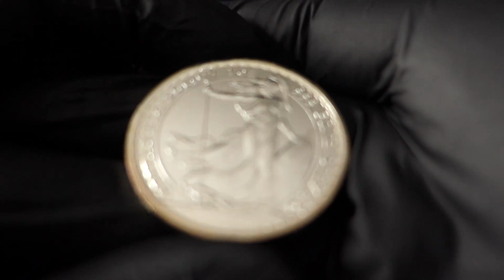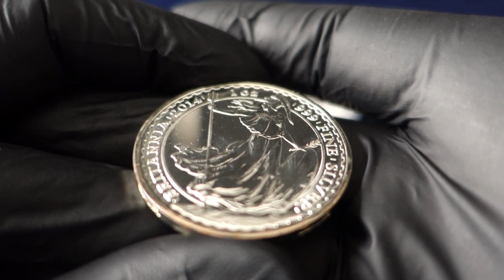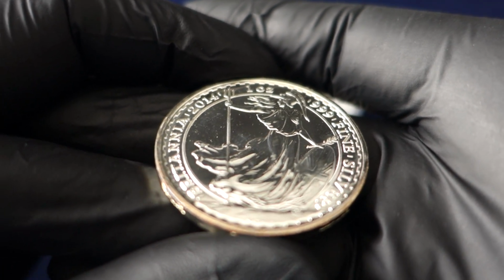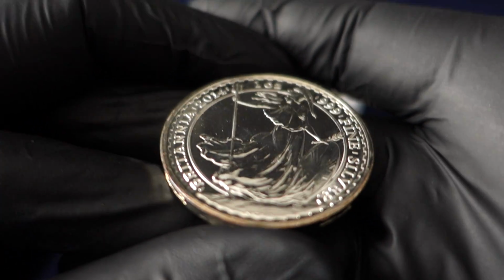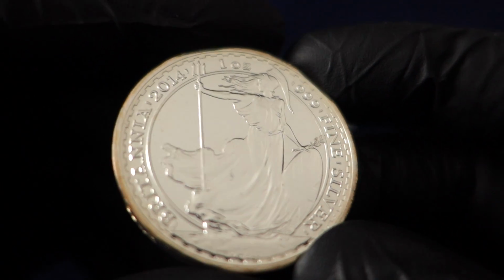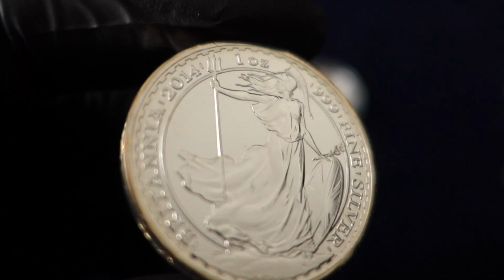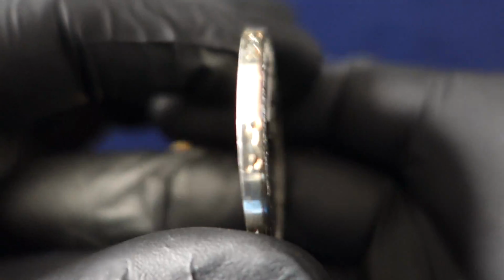Now, getting on to government minted, as I've done many videos on, the plus side to this would definitely be it's the most liquid. It's going to be the most recognizable, and I personally feel it's the sweet spot. You're not paying as low as generic, but you're paying a little bit above, but it definitely has its pluses for that.